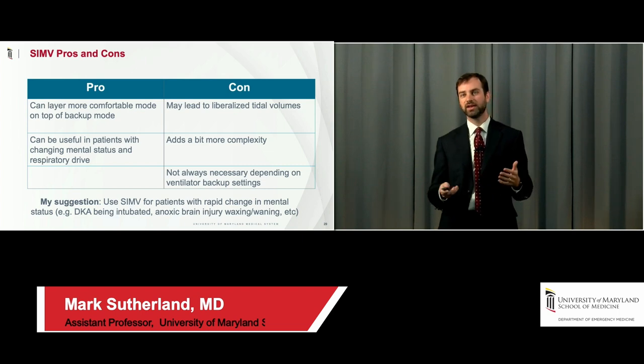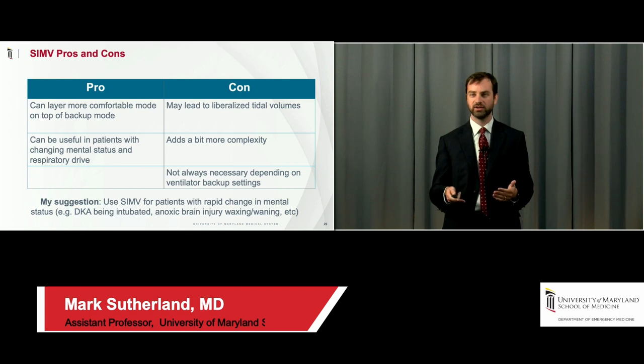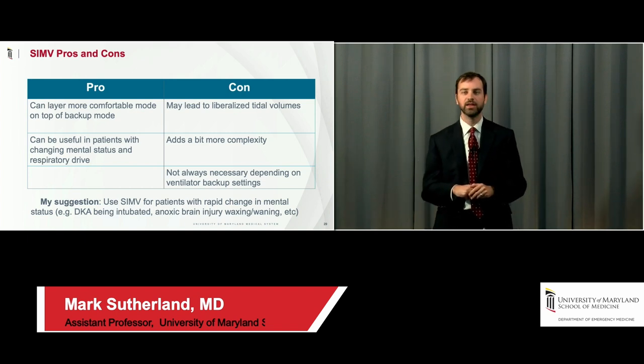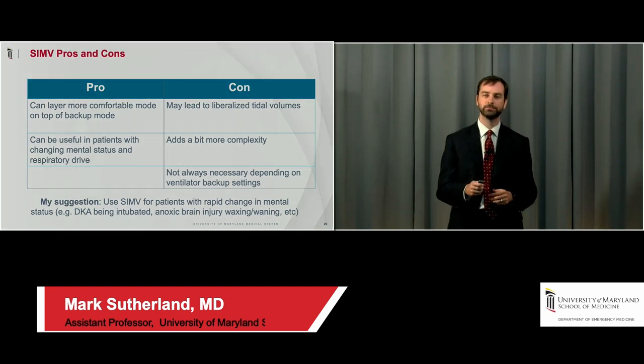Not many downsides. You can get high tidal volumes. Probably shouldn't use this in florid ARDS patients where you're worried about the tidal volumes, although we should be worried about tidal volumes in all patients. It adds a little bit more complexity, but it's not too bad. And it's not always necessary because most of the support modes have this already as a backup.